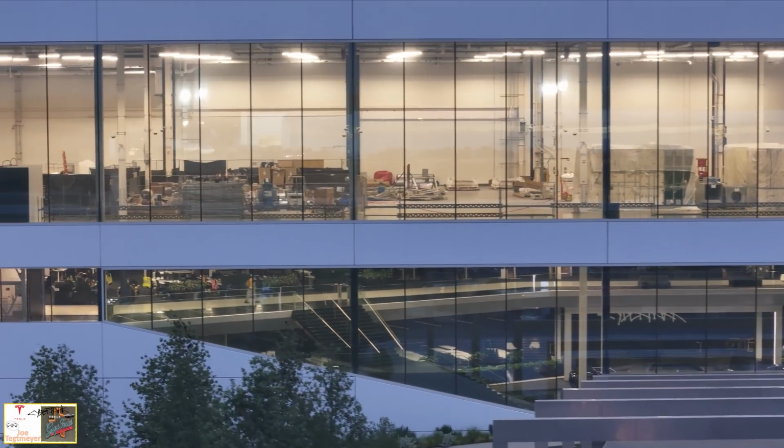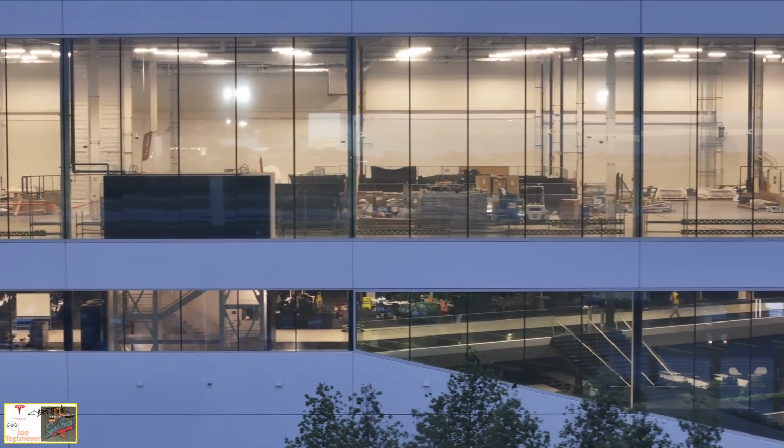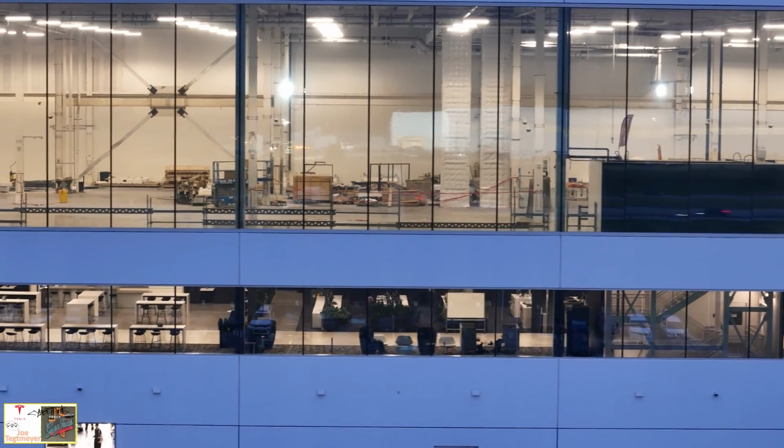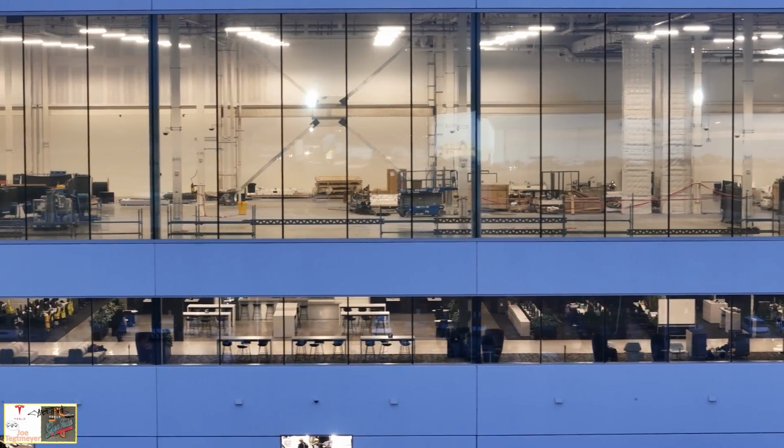You can also see some other offices that are on that second floor above that main entrance. And as I continue to fly to the north, a good view of continued changes here on the third floor, that large wall in the back that separates much of the production and also the offices.